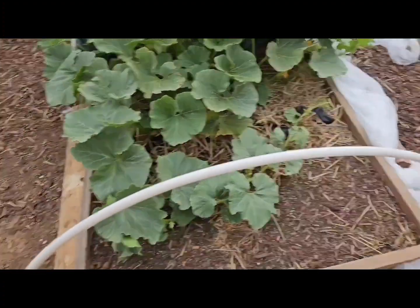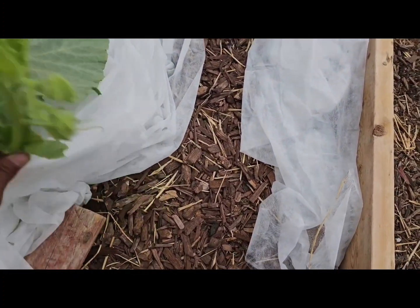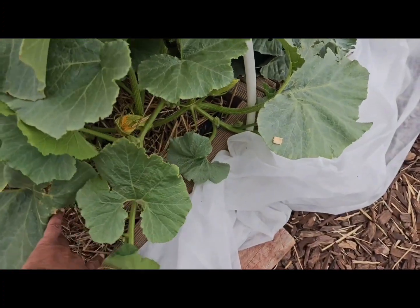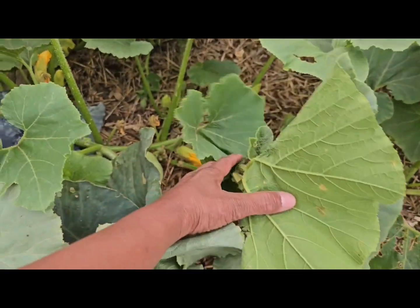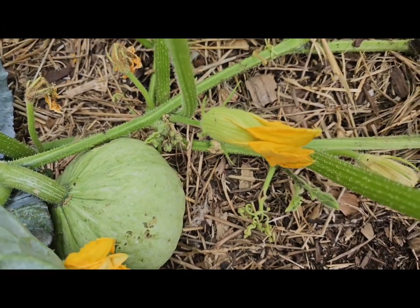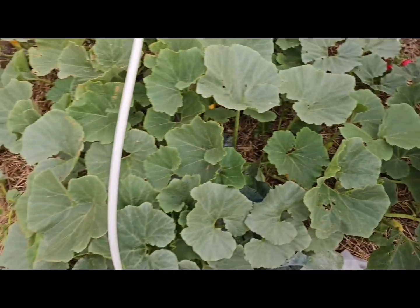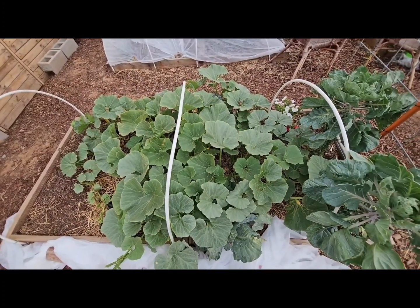Let me come this way. So these plants are doing excellent. They're running everywhere. And I actually saw this pumpkin, but so did the birds. So they started pecking on this one. I left him. He still has a chance. There was a smaller one that was totally picked. I mean, to the point where I had to pull it out. So, let's see. There you go.